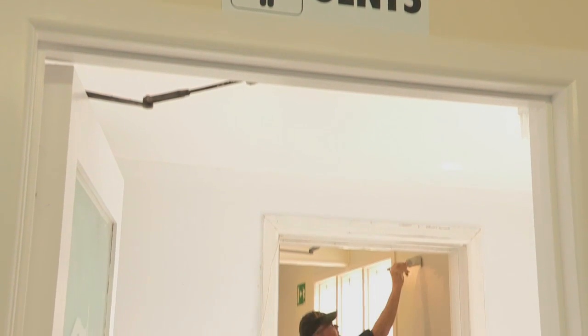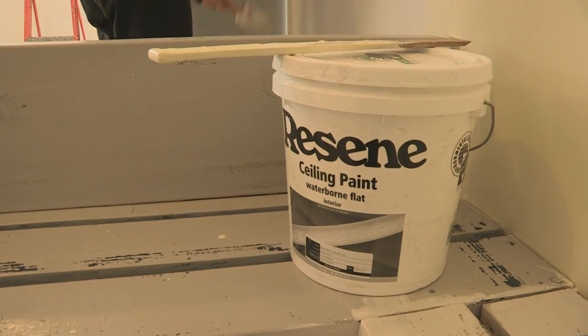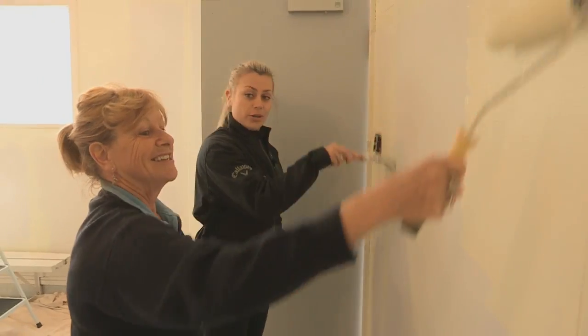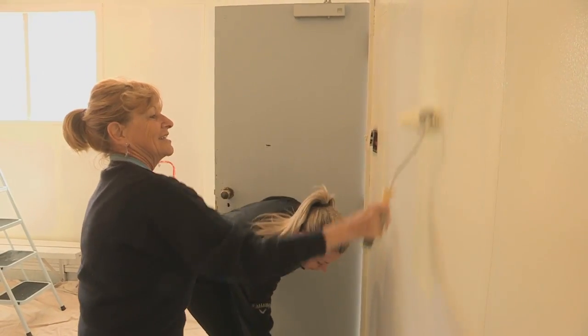RNZAF is a golf club that is normally off limits, but we got a sneak peek inside to help get the club looking ship-shape. Now, I don't know about you, but I feel a little bit naughty being in the boys' changing rooms. And you are responsible for us being in here. Yes, I am. What made you decide to apply for the ANZ Community Grant?